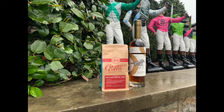Speaking of new whiskeys, we got Pinhook 5-year, their vertical series, straight bourbon whiskey. And we have Carbello Coffee, their Trace Fincas signature blend.